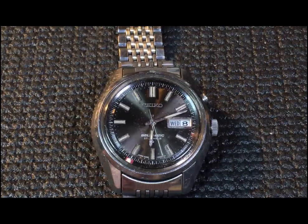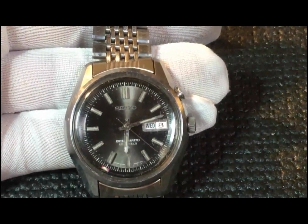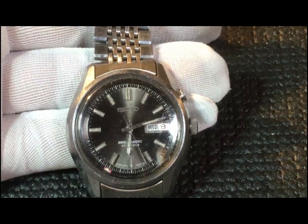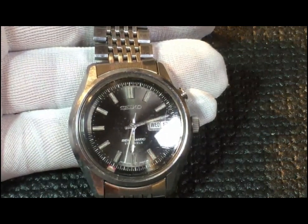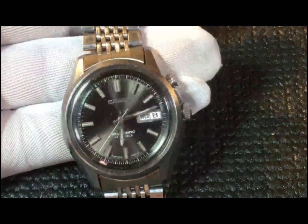Today, you can buy a $10 digital watch that has at least one alarm, spend a little bit more, and you get multiple alarm functionality. This Seiko Bell-Matic is a day-date alarm using the 4006 movement. The 4005 movement is a date-only version. Seiko manufactured this watch in various models and styles for 12 years, from 1966 to 1978.